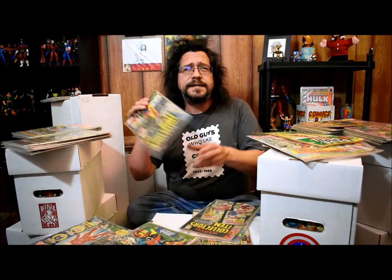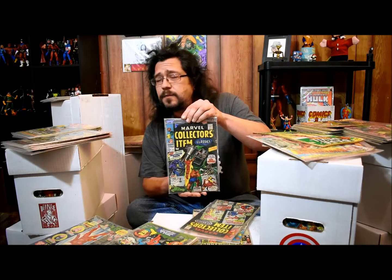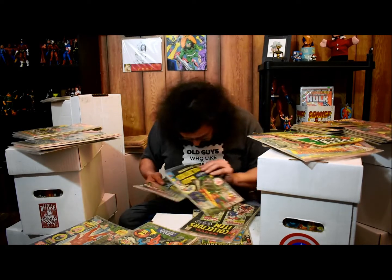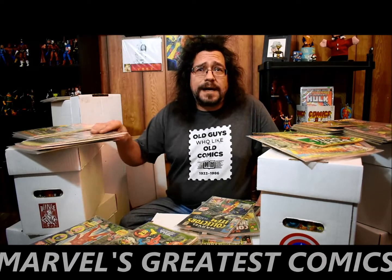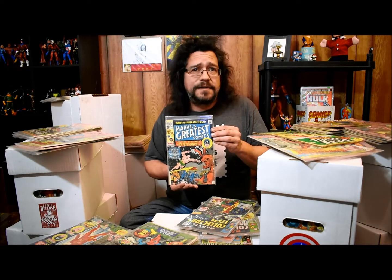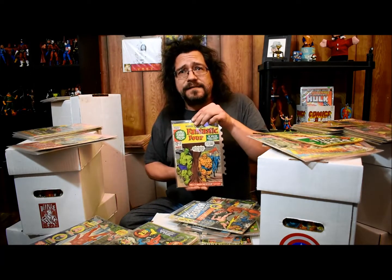Soon, the Hulk vanished, leaving just the FF, Doctor Strange, and Iron Man. Then, with issue number 23... what happened to 23? Dang it all! With issue number 23, the book was renamed Marvel's Greatest Comics, a less cumbersome title for certain. Captain America joined the book by issue 25, and Cap and fellow Avenger Iron Man would leave shortly after, getting their own title, leaving Collector's Items Classics in the hands of the FF.